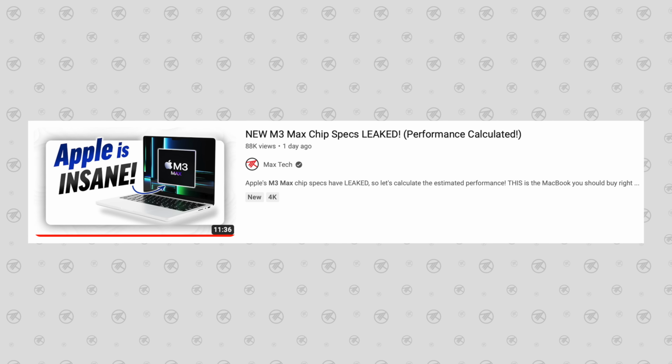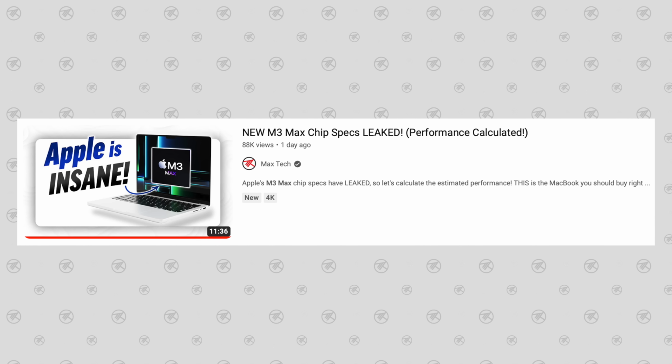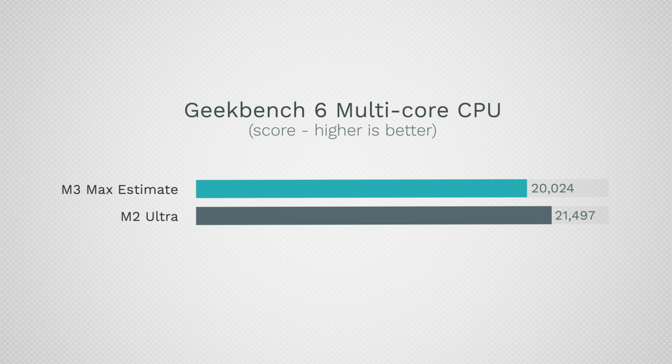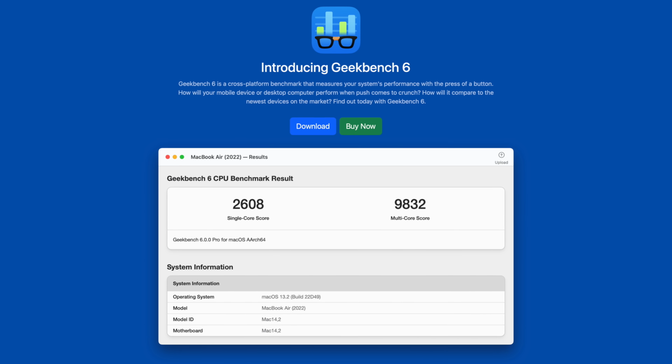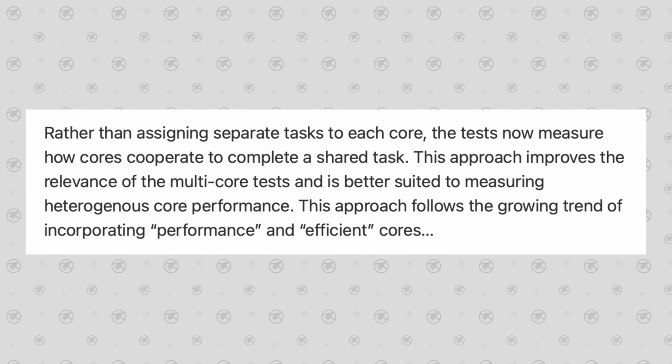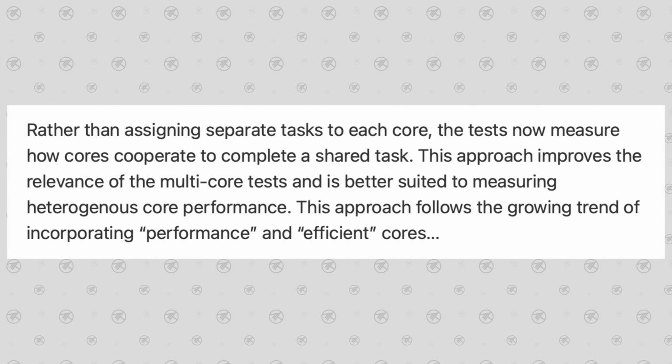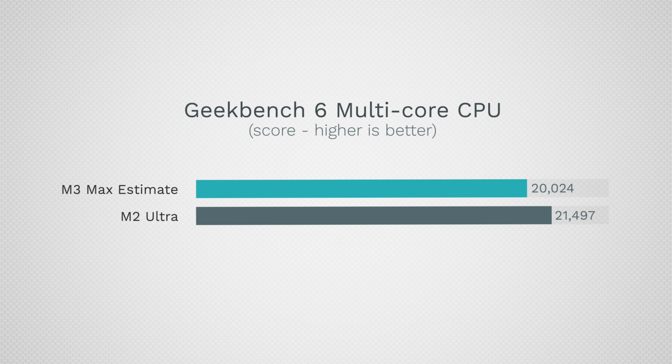I estimated the performance of the M3 Max chip in a previous video, and it hit a huge 20,024 points in multi-core, now being almost as fast as the current M2 Ultra chip in terms of real-world performance, which Geekbench 6 does a great job at with its new method of multi-core testing, which has all of the cores tackle one single large task, which is why the M2 Ultra right now is suffering from diminishing returns with its 24 cores, and it only scores a little bit higher than my estimates for the M3 Max.